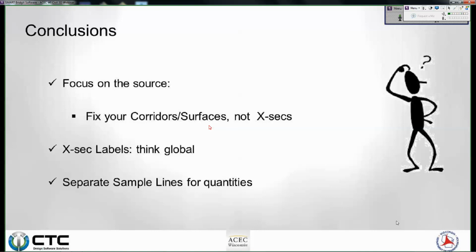So when it comes to corridors and sections, that means fix your corridors and your surfaces, or your assemblies and your sub-assemblies. We had done some of that with the label editing. Don't go to the sections. I know that's what you have to deliver. That's the sheet that you have to deliver, but those are just an output, right? Those are an output of your 3D model. So try always to focus on the source and start there with it.